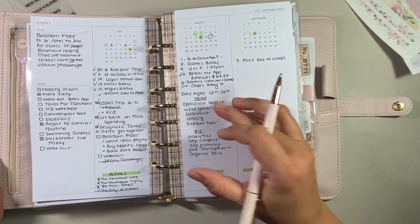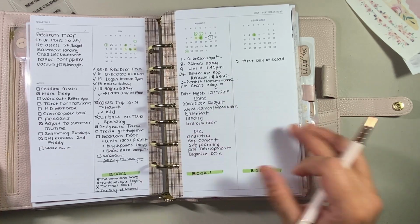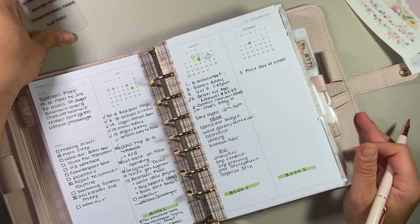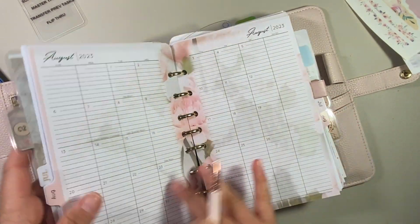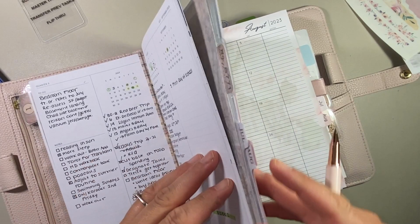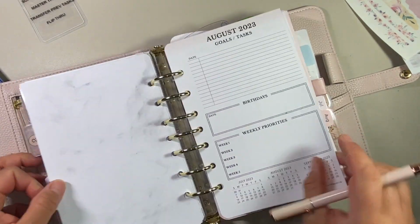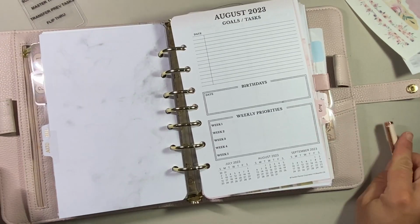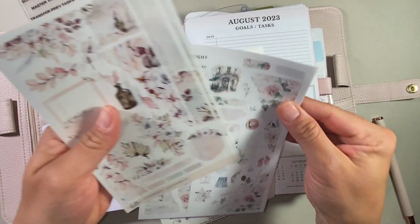I've got smaller things like cleaning the pantry and organizing the microwave shelf, but that's not a big goal task. So maybe I'll put smaller things like that on the monthly list. Let's jump there now. I'm going to decorate this page quickly, and I'm just going to use some small floral stickers, I think.